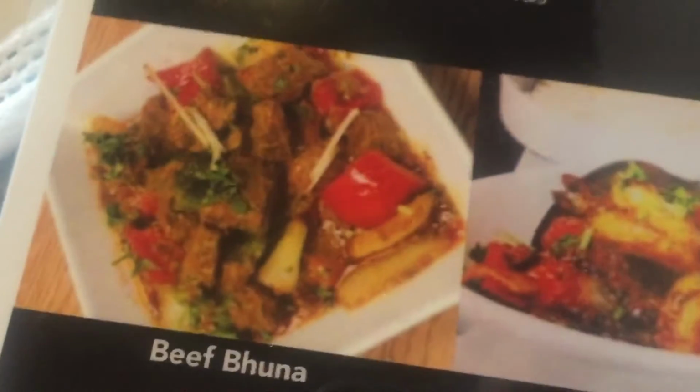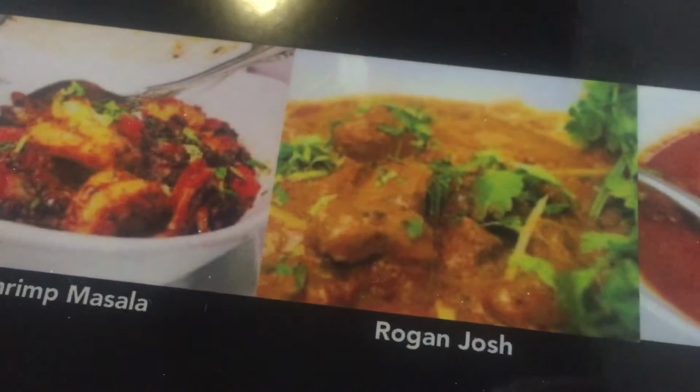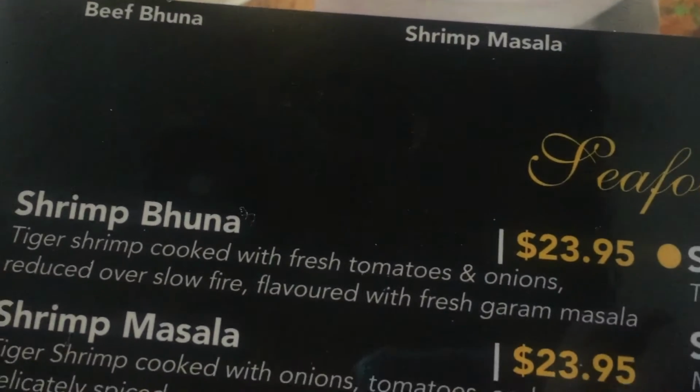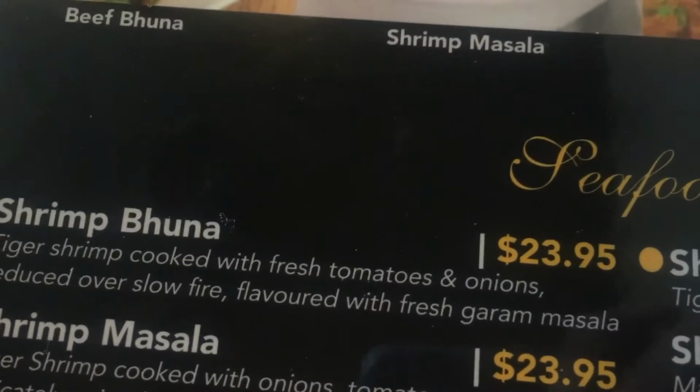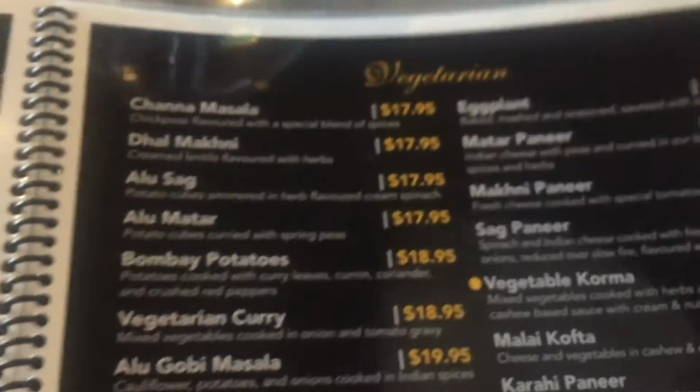We just have biryani so often. I thought we'd do something different. Beef bhuna, shrimp masala, and rogan josh. It looks great. I've never seen it with lemon, so it looks really good. Shrimp bhuna, tiger shrimp cooked with fresh tomatoes and onions, reduced over slow fire with garam masala. And we're doing eggplant in the vegetarian, baked, mashed, and seasoned, sauteed with onion. And I think for dessert, we're going to do rice pudding, which is my favorite.